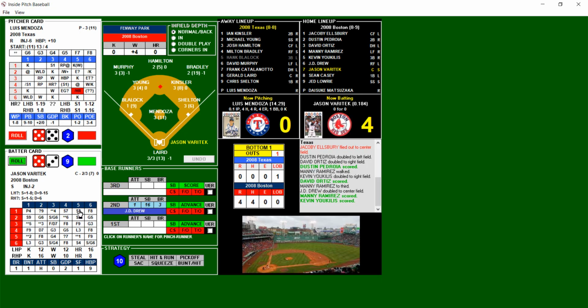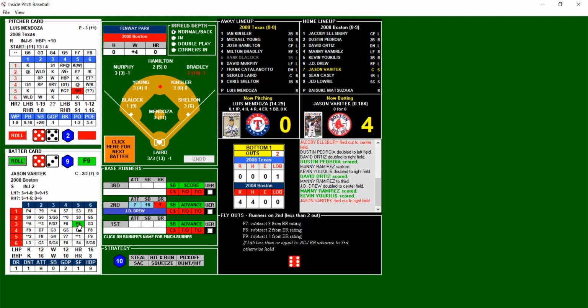And that's going to be a 5-3, column 5, row 3. And that's going to be a fly ball out there to Bradley. And that's going to be out number 2. Drew will hold. So flyouts, and we do have the updated chart here.